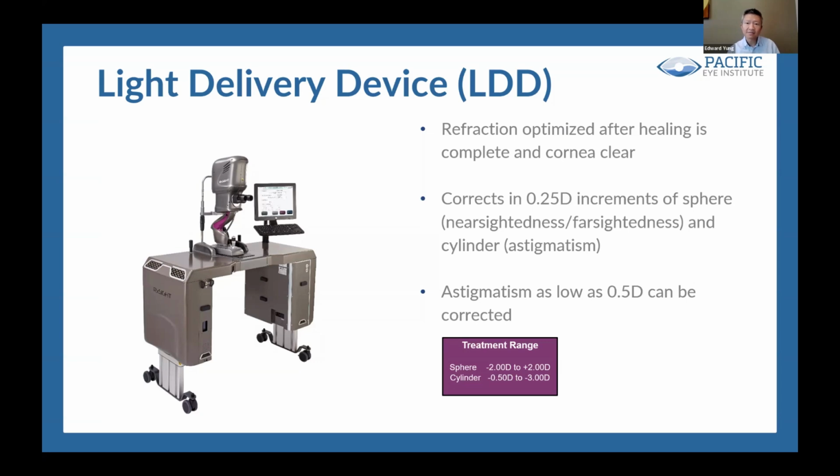And it can correct astigmatism even as low as half a diopter, which is way better than essentially any other lens is capable of doing. And for the most part, it's the same as having the best pair of glasses on your eye or soft contact lens on your eye without you having to wear the above.